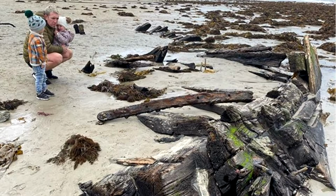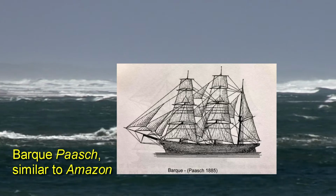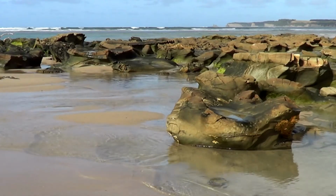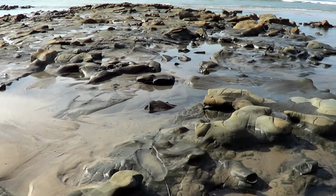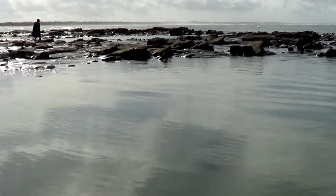These structures turned out to be part of the wreck of the three-masted bark, the Amazon, which had run aground in 1869 and which had not been accessible for decades. Beach level lowering in late 2019 has also exposed the reef at Point Norman, which has been covered by sand for at least 15 years.